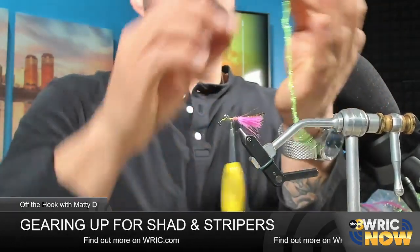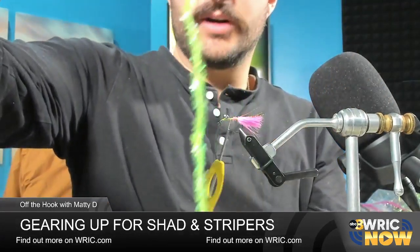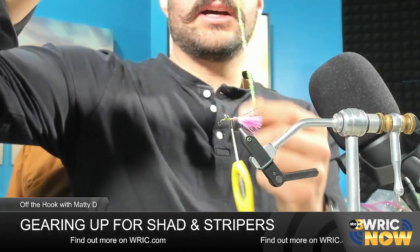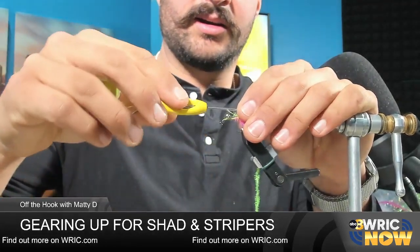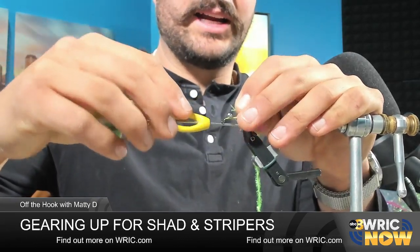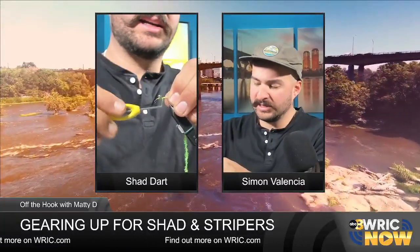And then what I'm going to do is I'm going to grab this little bit of... Is that Estes? It's Estes. It's an extra small Estes. So you like the Estes over the chenille because there's more flash in the Estes. More flash, I should say. But I will say this, both work great. As long as the colors are right and they can see them and it's in their line of sight, we're going to do great.